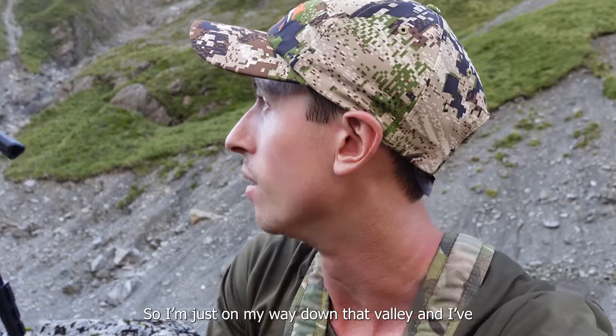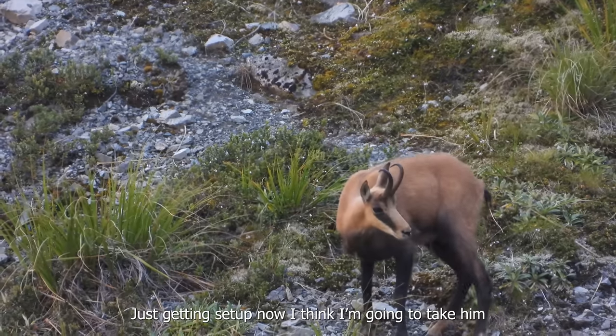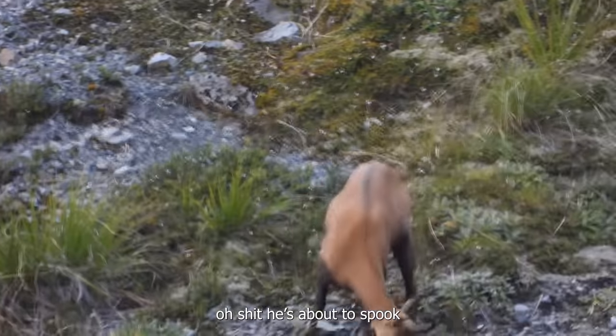My way down that valley and I'm sort of shaving back. He's probably a little bit away. Just getting set up now, I think I'm going to take him. Oh shit, he's got a swoop.